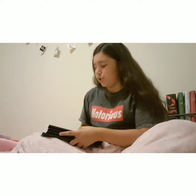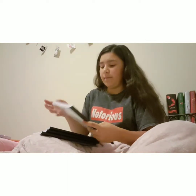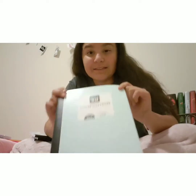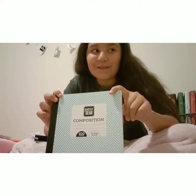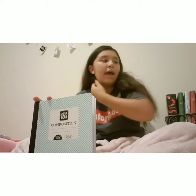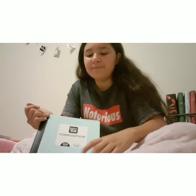I got these composition notebooks. They're this light blue. It's the same color as my backpack, but I got all four the same design. Designs, yes, that's what it was called. I was trying to make this video the other day, and it's like the blooper video, and I had forgotten the word design, and now I remembered it.